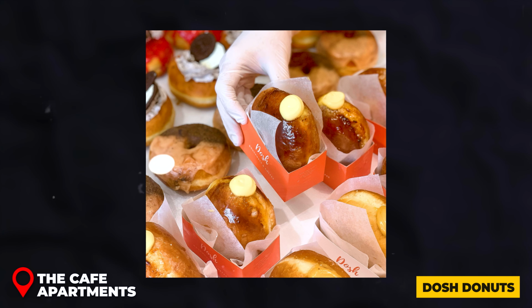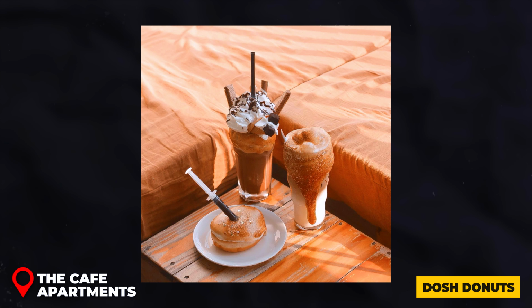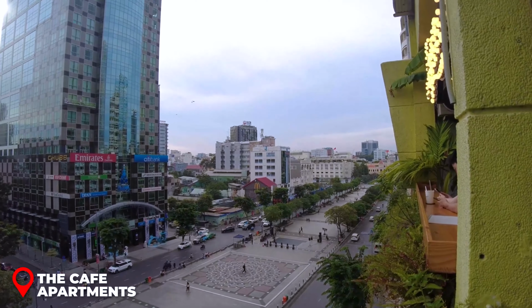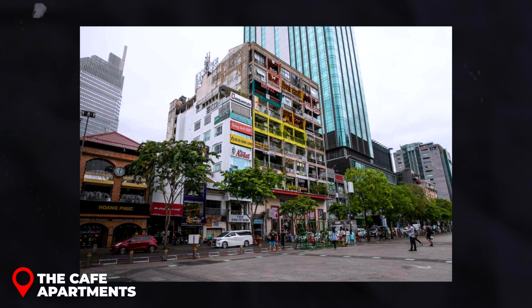Renowned for its delectable donuts, sumptuous milkshakes, refreshing smoothies, and aromatic coffee, it's a haven for foodies and Instagram enthusiasts. Sitting outside at Dosh offers a fantastic view of the bustling Nguyen Hue walking street, allowing you to soak in the lively atmosphere of the city while enjoying some of the best treats Ho Chi Minh has to offer.